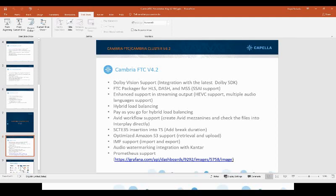So basically what it is, it retrieves the information from Cambria cluster and FTC, and it gives you an overview of the job updates. So this is open source solutions that we integrated into. It just makes it easy for users to see the overview of the jobs and the health of each machines, if all the machines connected to cluster are functioning as expected.